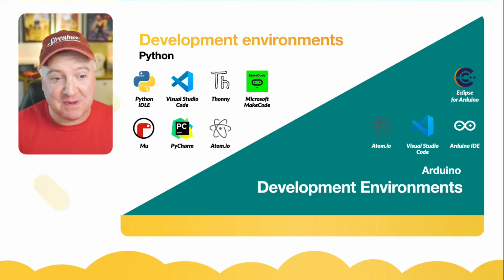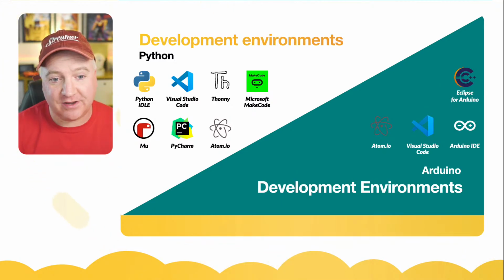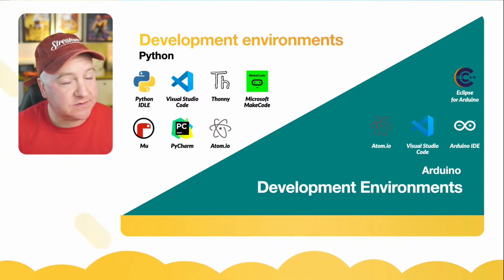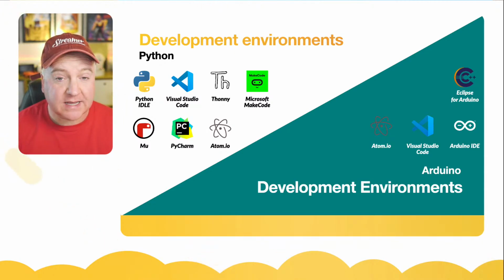So that's all the IDEs that I'm talking about today. There are probably even more than this that I haven't mentioned, but they're a good sample of them for the Python environment. And then for Arduino, I found there weren't quite as many. There's one called Eclipse that's very popular. I think that's mostly a Windows platform. It will probably work on Mac as well, but I think it's mostly Windows. Then you've got Atom again.